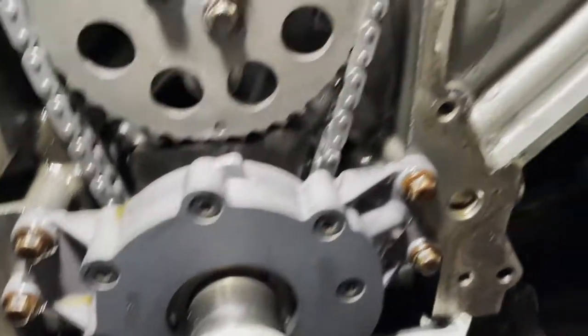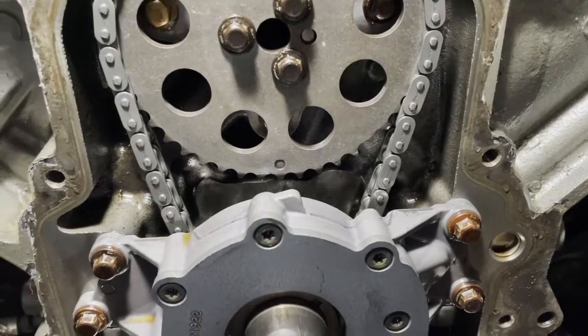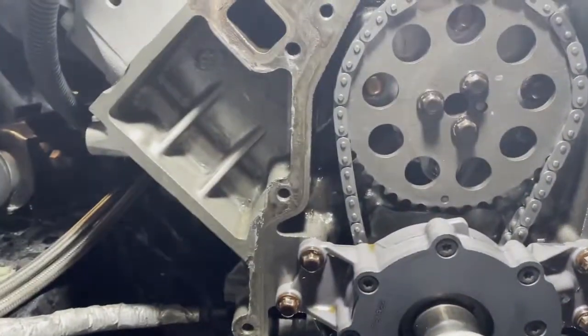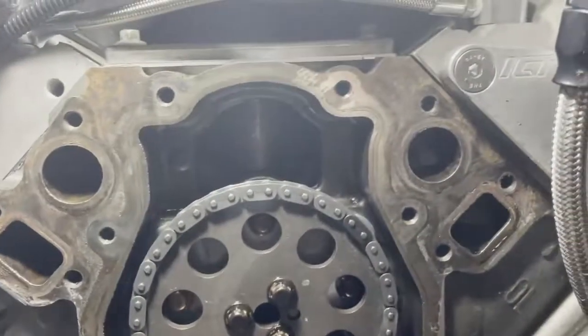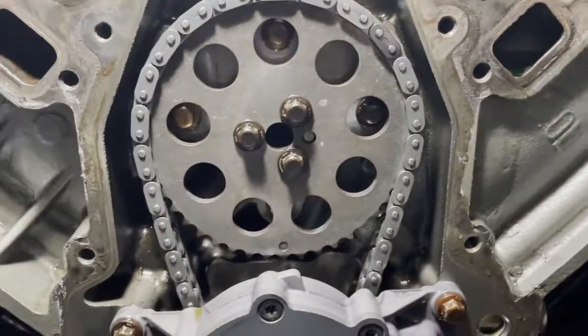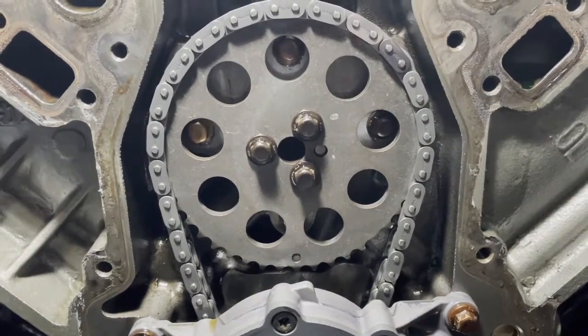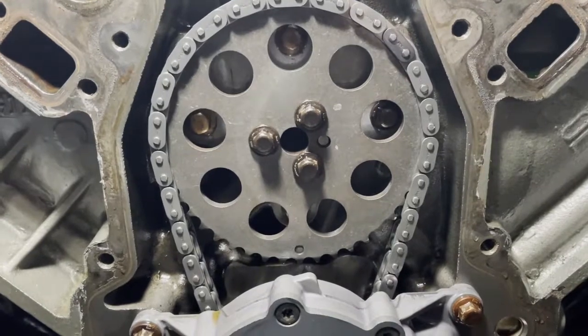I was cranking it over, you know, I still have the spark plugs in and everything, so there's that. I looked down in there, couldn't really see anything yet, but anyways, I'm gonna crack this cam gear and cam plate off, get the dowels in, get the clothespins on, and then we'll be ready to yank her.